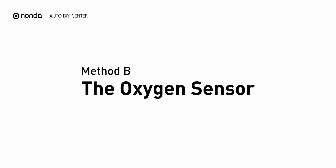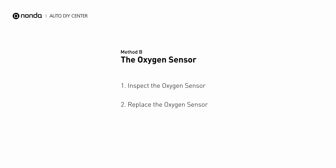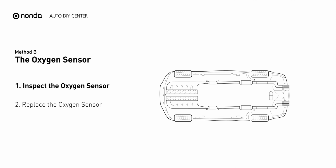Method B, the oxygen sensor. This oxygen sensor is located right after the catalytic converter. Bank 1 is on the side with the cylinder number 1. Sensor number 2 is usually the downstream oxygen sensor behind the converter.